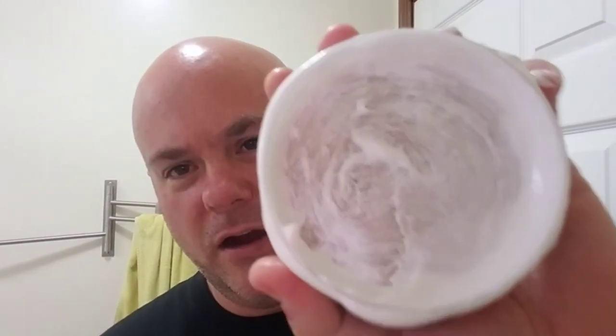Hey, ladies and gentlemen, we are back. As you can see, I've hardly touched any of that off the puck, and I loaded the crap out of that brush. That is completely loaded with soap, all ready to go.